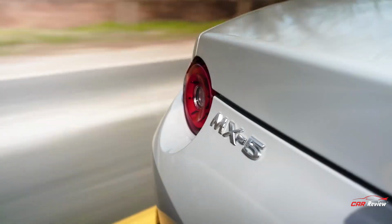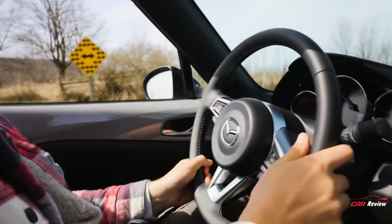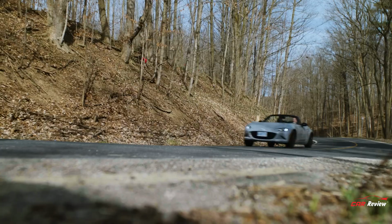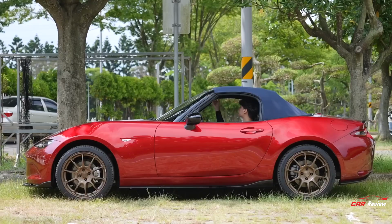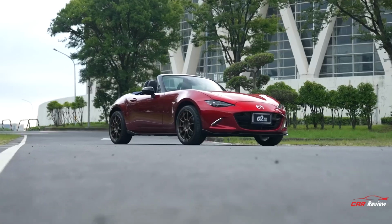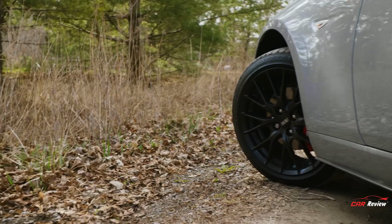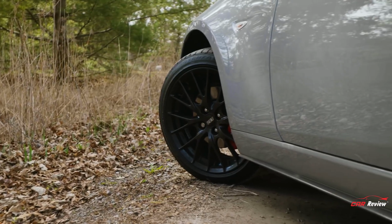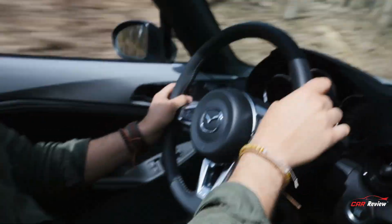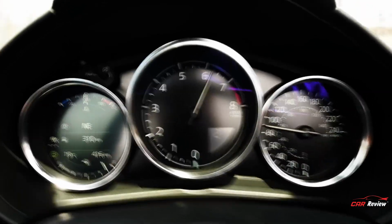Did you know the Mazda MX-5 holds the record in the Guinness Book of World Records for best-selling 2-seat roadster? In terms of seating position, fundamentally, nothing has really changed. It's all the other refinements that have gone into this MX-5 that make the difference, but we still have that fantastic driver-oriented cockpit. I've got a wonderful interface to the steering wheel and to the pedals.